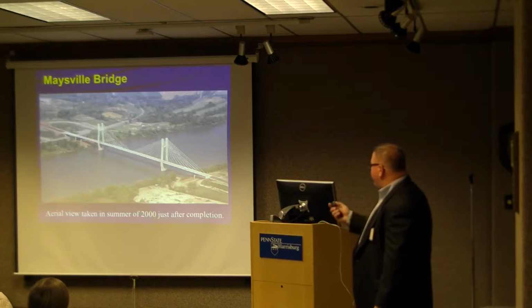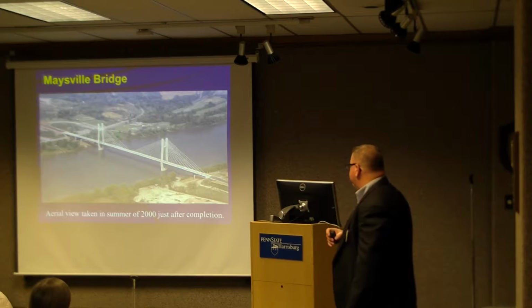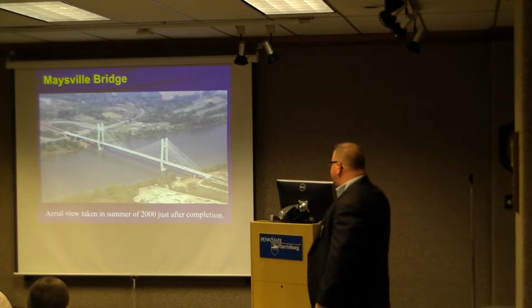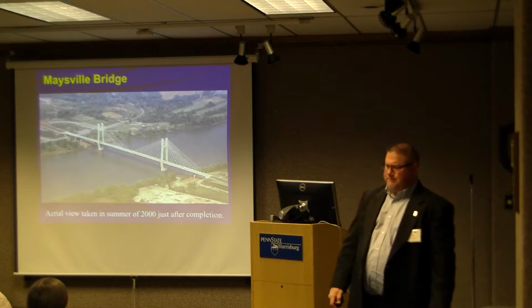Here's an aerial view of the bridge taken in the summer of 2000 following completion of the bridge. And this, as you can see, is a cable stay bridge. So we have the span from this riverbank to this riverbank was 2,100 feet. The main span from tower to tower was 1,150 feet.